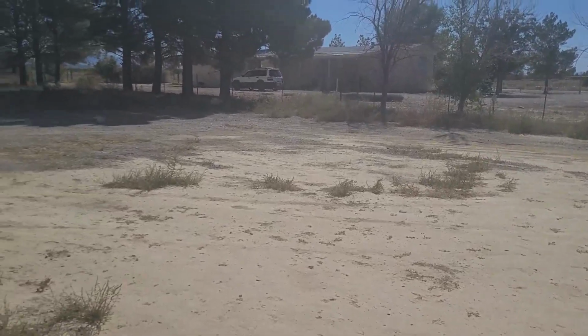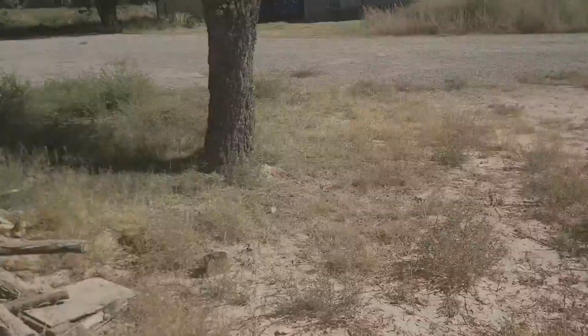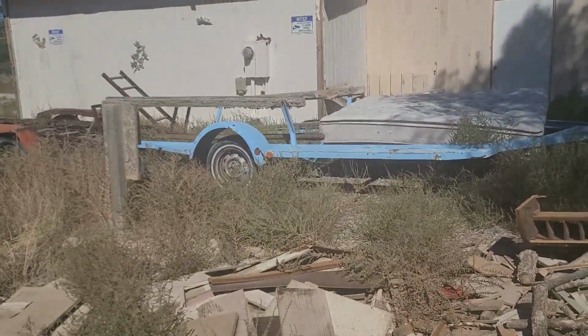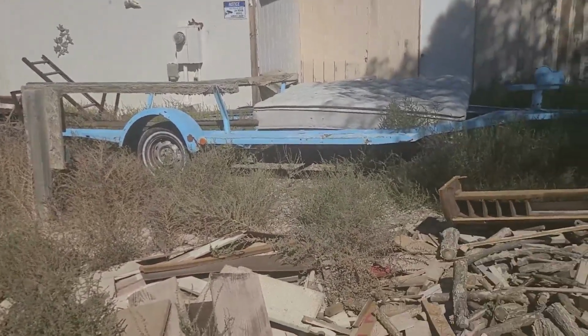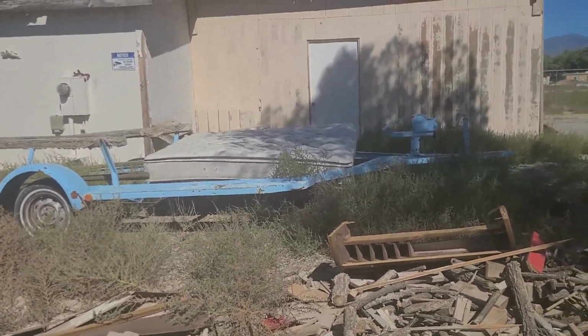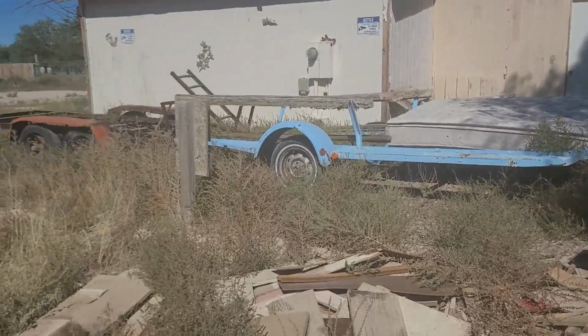He asked me about a month or so ago, because he's interested in this boat trailer, but he just hasn't really been able to do much of anything because of all his projects. I've got to get that queen size mattress loaded up into my truck and haul it off to the dump.